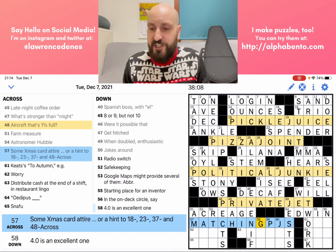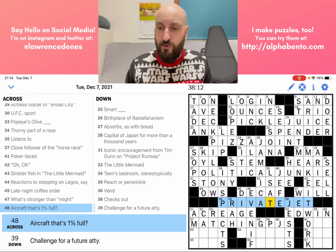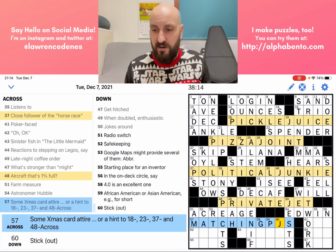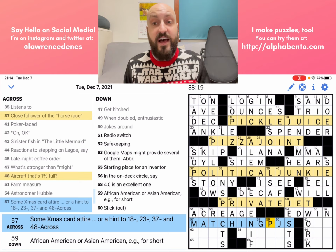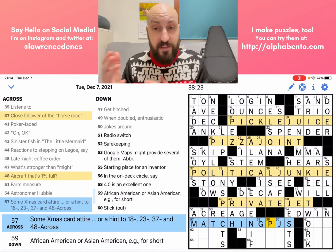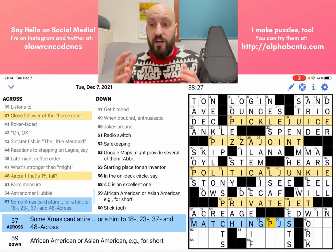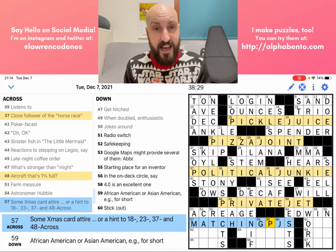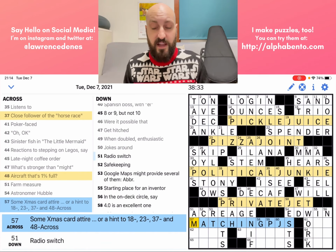I believe the matching just means it is a set of four phrases that all are PJs, and so they match. And that is a theme. It's not overly deep. Some of them are deeper than others, and some are more complex than others. We are on a Tuesday puzzle today, so it's quite simple and straightforward. But yeah, that's what we mean when we talk about a themed puzzle.